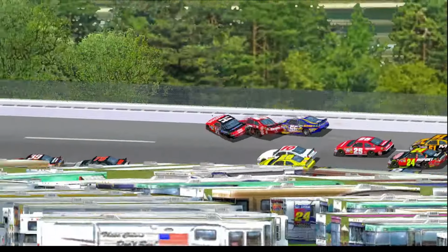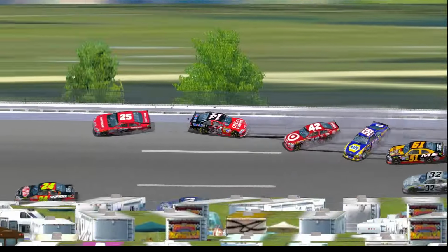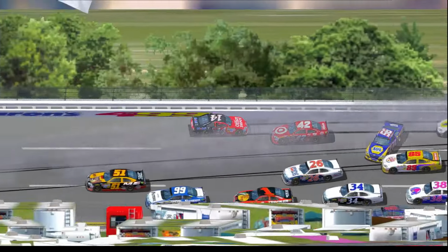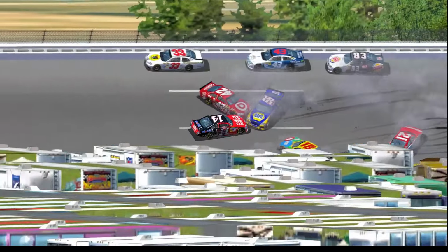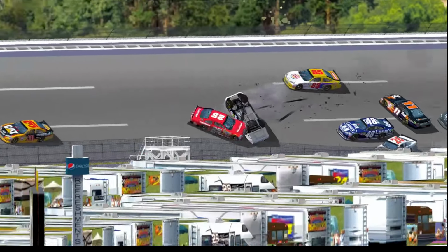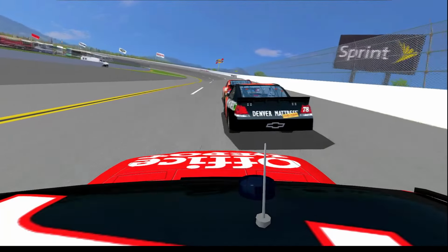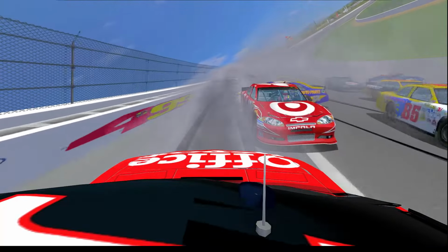Another view. And yeah, it was Tony, for some reason, I don't know, the spotter thought he was clear or what, but right into Montoya. And pinned Martin Truex right up in the wall. I see Kyle Busch around, David Stremme, Trevor Bayne, Dave Blaney. And there's Reagan taking a wild ride on board Tony Stewart. That was a wild ride for him. Two cars flipped in this wreck.